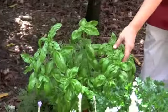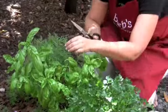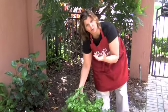A beautiful basil plant, you clip off a few big bunches, and you really want to clip off too anything that looks like it's flowering, because when it's starting to flower, then it's going to go to seed.